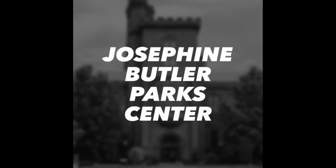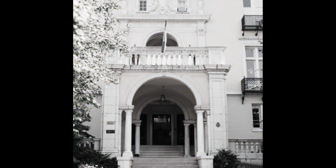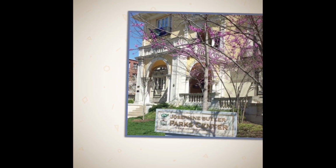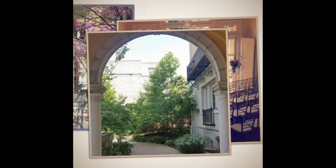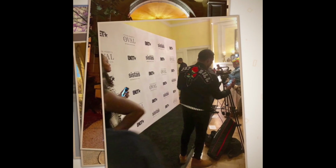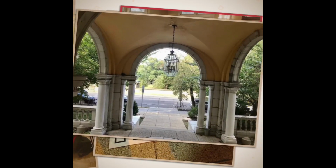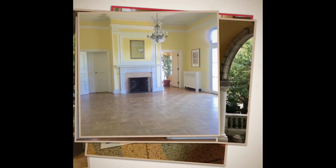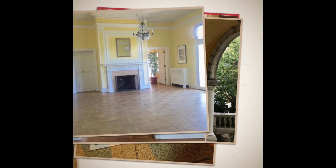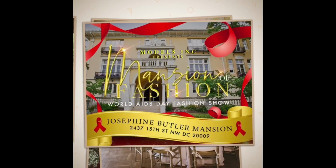Circle, and we're going to the Meridian Hill area of DC, to the Josephine Butler Park Center, a revival style mansion that is now named after Josephine Butler Parks, a trailblazer and a DC statehood activist. And this beautiful mansion, the last time that I was there was for an event for BET where they were premiering some of Tyler Perry's shows. And now it is a venue that hosts weddings and is the office for Washington Parks and People. Enjoy the last fashion show that I went to for Models Inc.